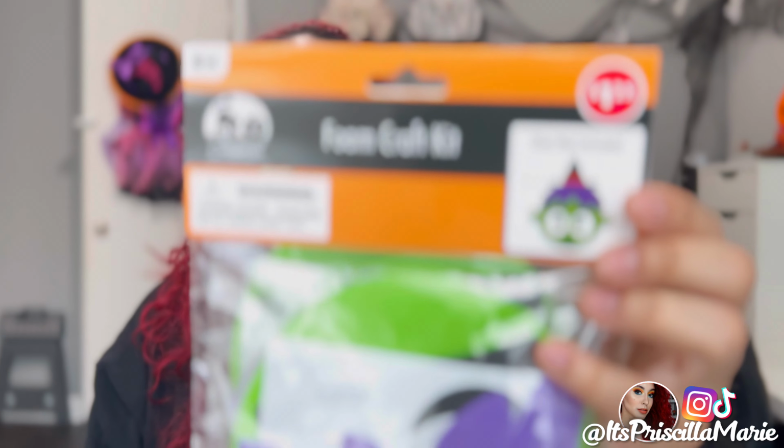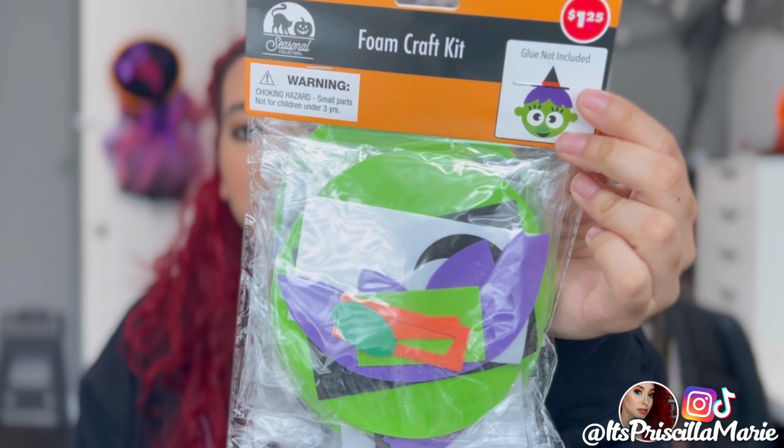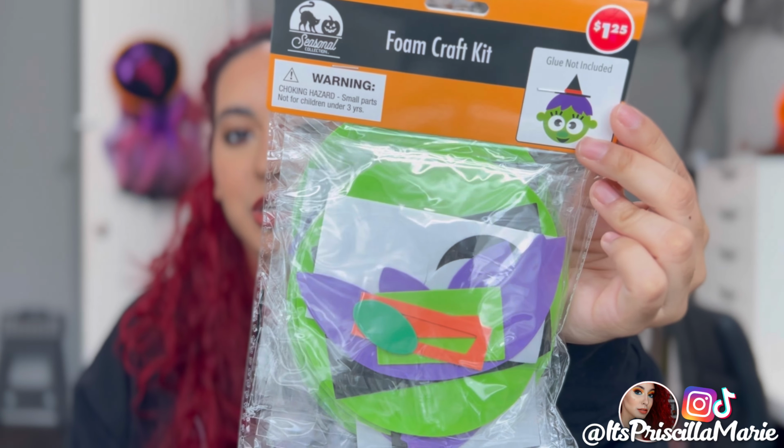At Dollar Tree, my husband actually picked this out. This is a foam craft kit, and it comes with 6, so you can make 6 little witches. We're gonna make them a little bit different, and my daughter's gonna absolutely love this. She actually loves witches, so we're gonna go ahead.